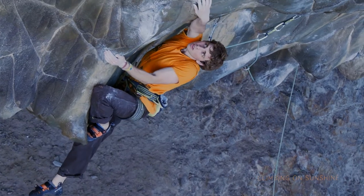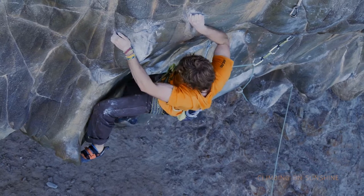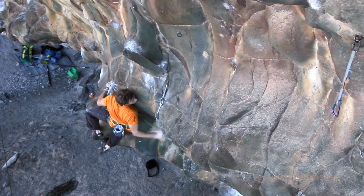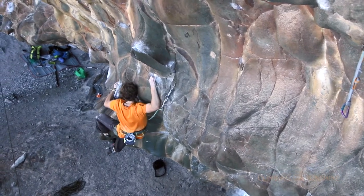I remember when I did it, JJ was belaying, and I was just so psyched that I did that move. And then it was at that moment that I realized this route was possible. So yeah, when I stuck that move, it was great.